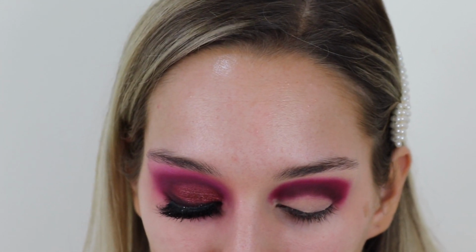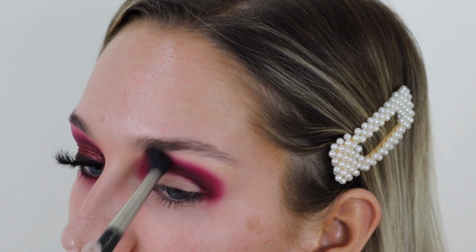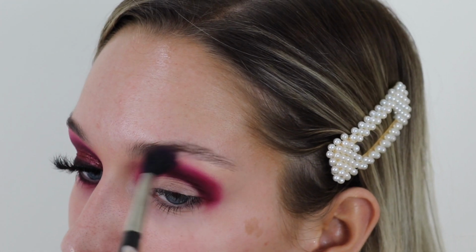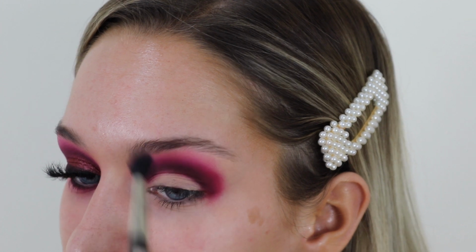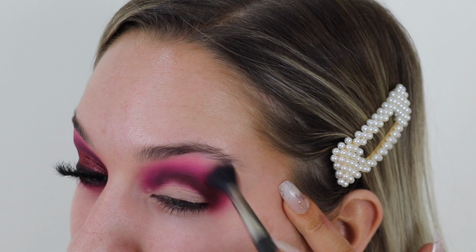So then we're going to go in with the colour Makeup, which is a lighter pink. And then we're just going to go in with a 224 brush and we're going to buff all those edges out. I'm going to go right up to the brow because why not? Because I've got a lot of space to use anyway, guys, as you can see. I've been loving going up to the brow recently though.